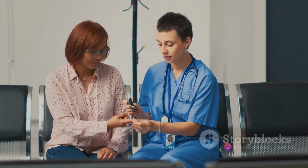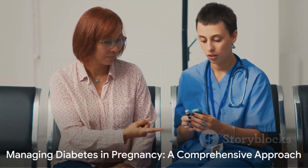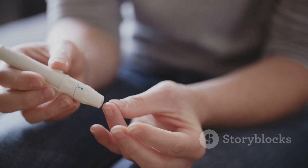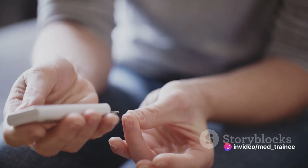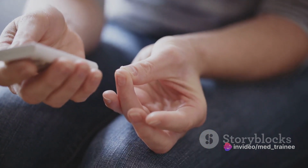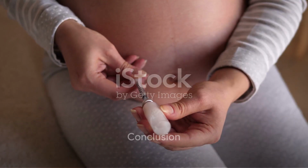Lastly, the management of diabetes does not end with delivery. Monitoring should continue postpartum to ensure blood sugar levels return to normal. Managing diabetes in pregnancy is a multifaceted approach tailored to the individual's needs. This approach, combined with the support of healthcare providers, can help ensure a healthy pregnancy outcome for both mother and baby. In conclusion, diabetes in pregnancy is a significant health issue.